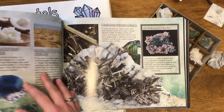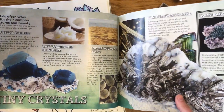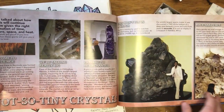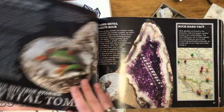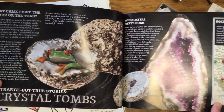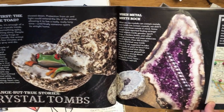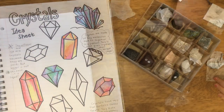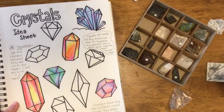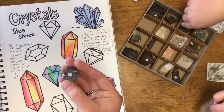We're going to take a look at crystals that have specific shapes to them, and we're going to practice drawing some of the crystals inspired by some of the crystals that we see in our books and some of the crystals that we have around us. This page is interesting. It talks about how some geodes are cracked open and people have found living frogs and metal inside them. So we have a box of minerals, and some of them have crystals in them that you can see the shapes really well.